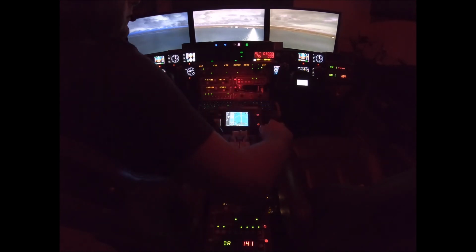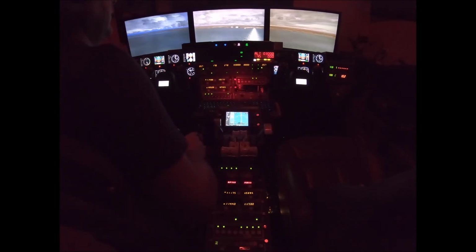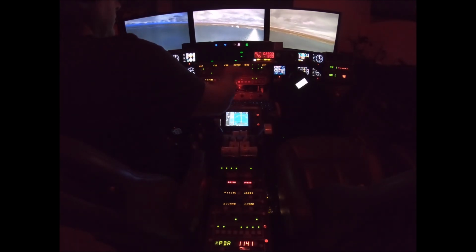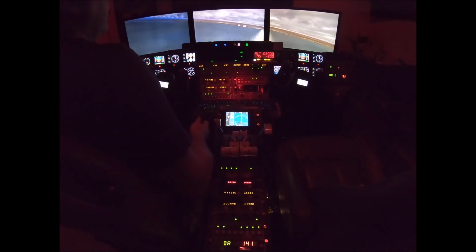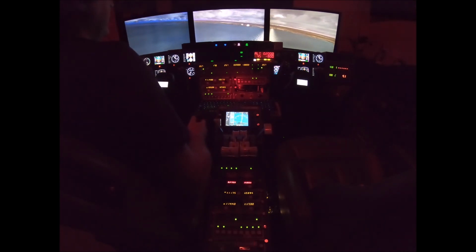19.3. Speed checks. Flaps 15. And 15 indicated. Good evening, Fort Lauderdale Tower, Citation 1 Sierra Charlie is with you on the ILS for 28 left with Echo. November 1 Sierra Charlie, Fort Lauderdale Tower, good evening. Winds 350 at 6, gusts 14, runway 28 left, clear to land.